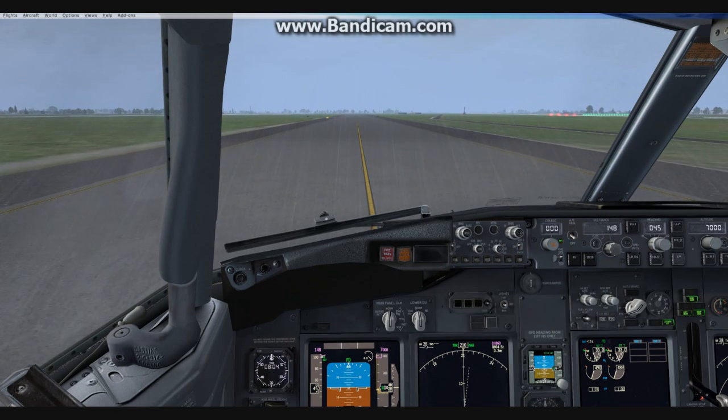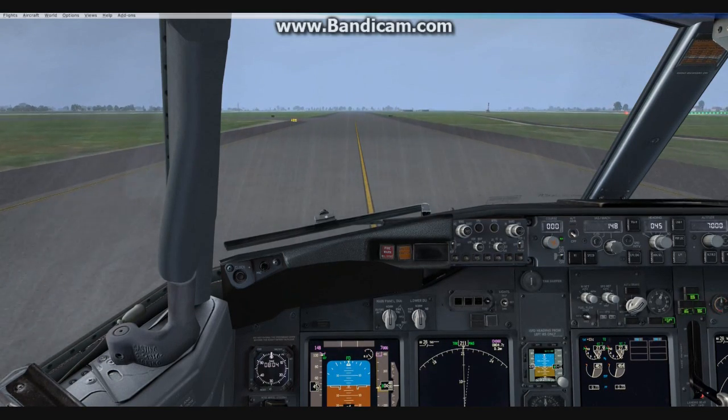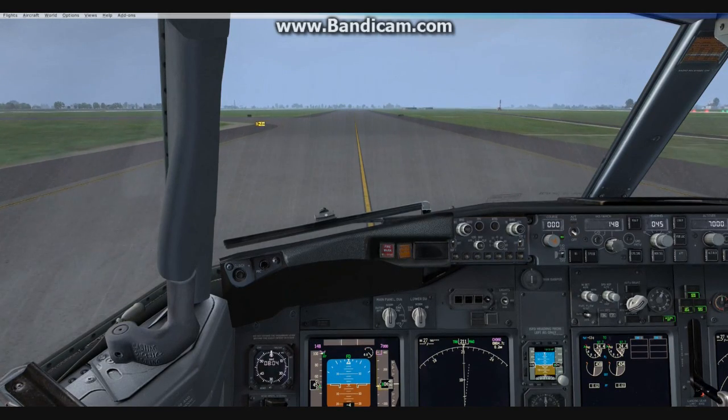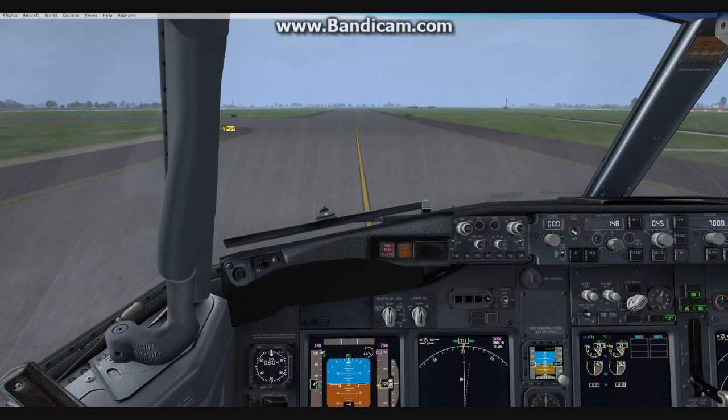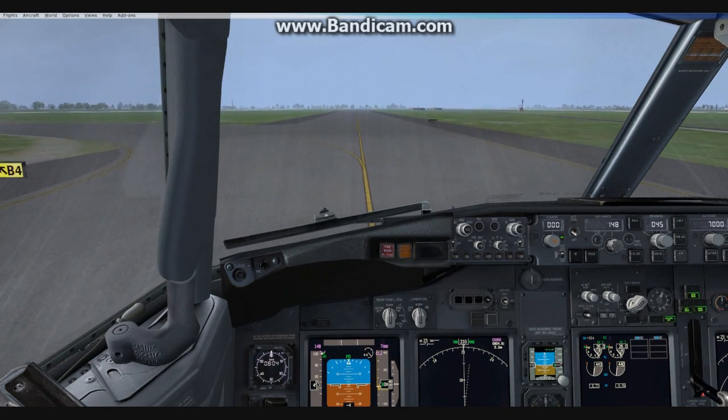Before takeoff checklist. Flaps. Set. Stabilizer trim. 4.9 units. Before takeoff checklist please. Cabin crew, take your seats. So we're gonna turn left at Bravo 3. You can see it's Bravo 4 here.